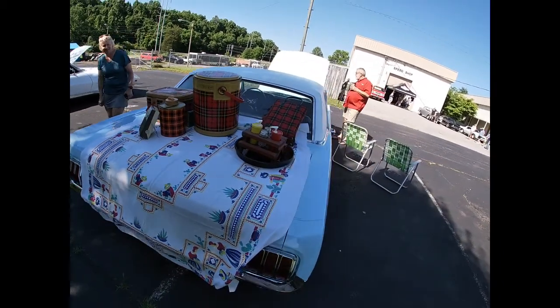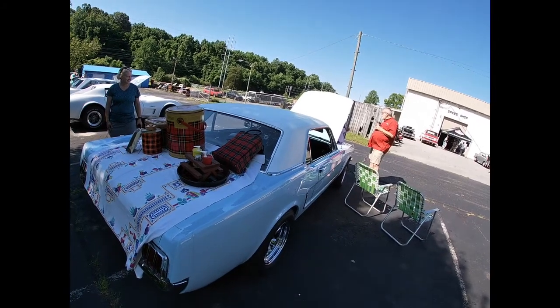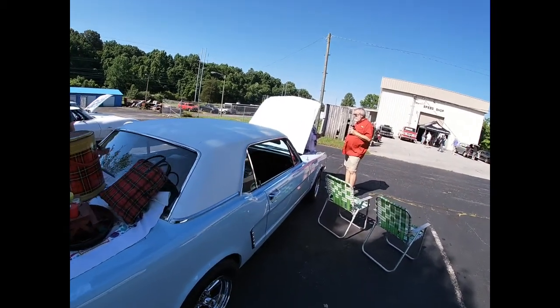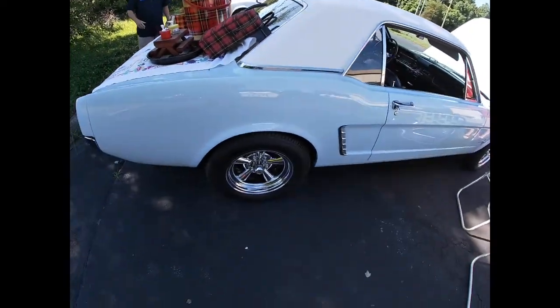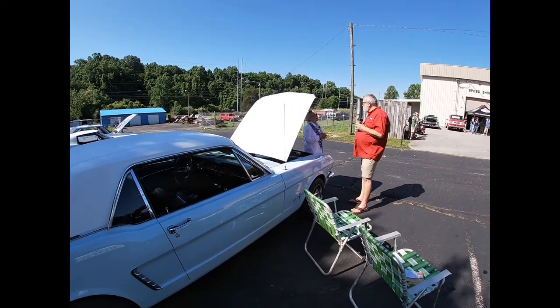Very nice. Beautiful. What year is this? 65. It was born in the Ford assembly plant in Metuchen, New Jersey. And was it a factory vinyl top? Yes. How about that? I don't know that I've ever seen a Mustang with a vinyl top. Another one in our neighborhood. Of course, I guess I've never looked that close at stuff like this.